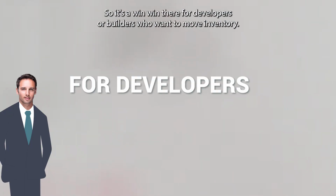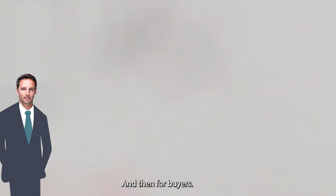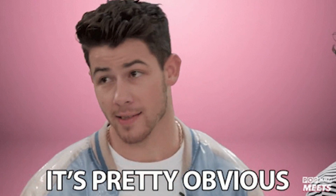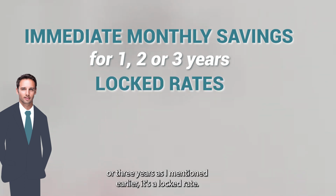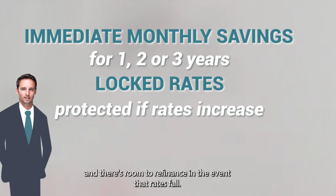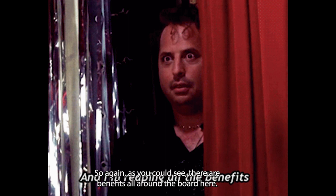For developers or builders who want to move inventory, this is an alternative incentive that will allow them to sell properties quicker. And then for buyers, the advantages are pretty obvious. There's immediate monthly savings for the first 1, 2, or 3 years. As I mentioned earlier, it's a locked rate. So if rates increase, they're protected. And there's room to refinance in the event that rates fall. So again, as you can see, there are benefits all around the board here.